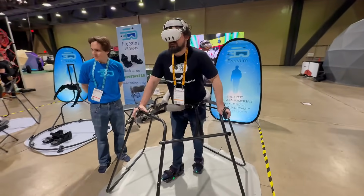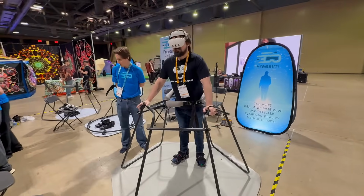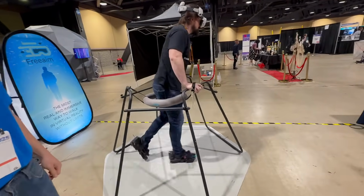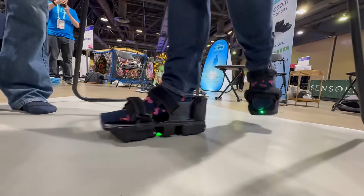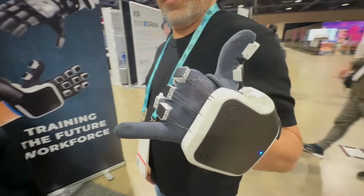Safety features are built in, and every pair comes with a walking support frame if you want that extra reassurance. To me, it's one of the most exciting steps, quite literally, that we've seen toward natural movement in VR in a long time. After that demo, I got to try the SenseGlove Nova 2, and this thing really surprised me.